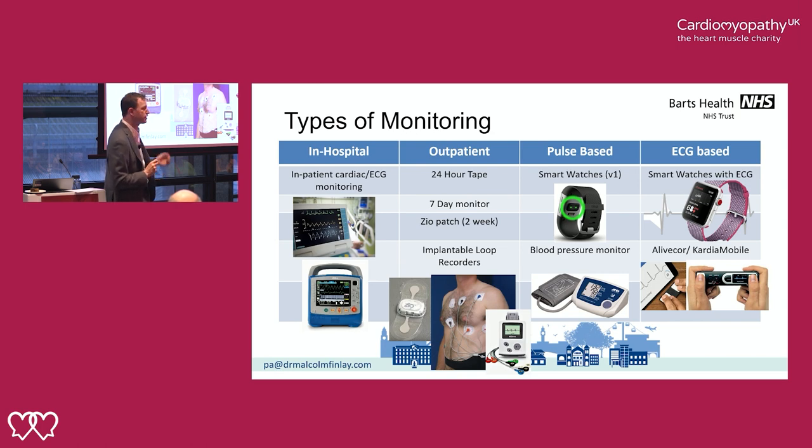Okay, this slide, a lot going on, but this is my thinking about what's available to us as far as direct heart monitors. So we've got all the in-hospital stuff. You're wired up to a big box, and half the time it'll bleep and stop you from sleeping. But that's what we use in hospital.